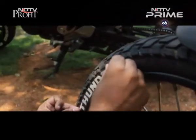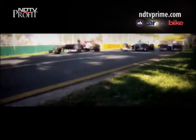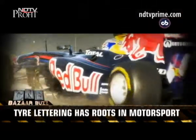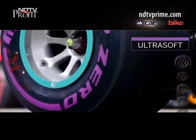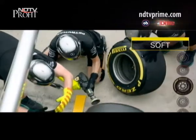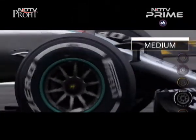Tyre lettering has been around for decades. Manufacturers do it on their performance tyres in some cases, but it is mostly seen in motorsport circles, where it helps teams distinguish between various tyre compounds and various tyre types. Of course, with all things motorsport, this too made its way onto the street, with enthusiasts doing it to their old school hot rods.